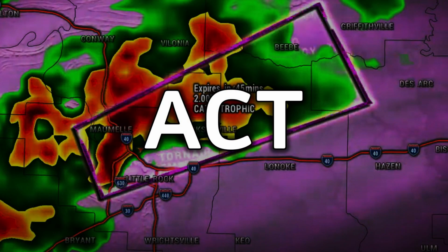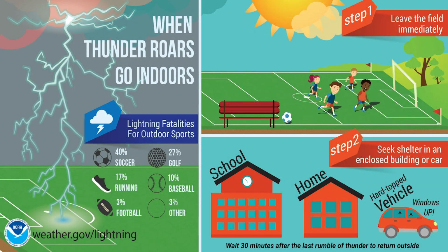Alright, now that you've planned and prepared, it's time to act during the weather event. If you're in a thunderstorm that's non-severe, do the following. If thunder roars, get indoors. This is a classic phrase by the Weather Service, but it's one that bears merit.